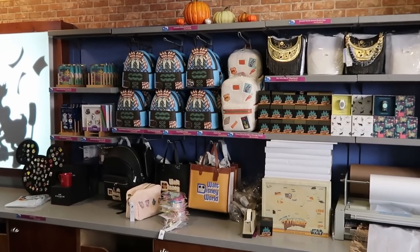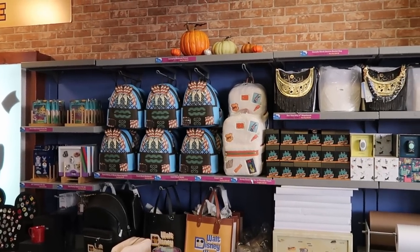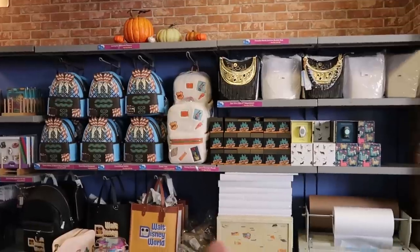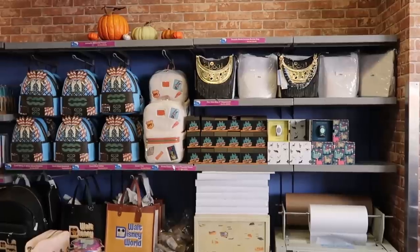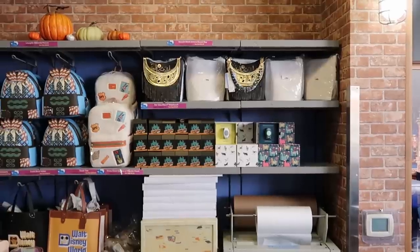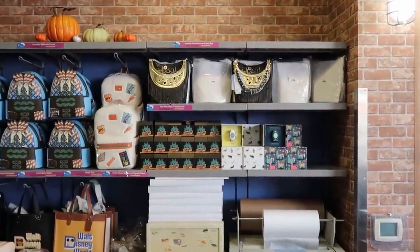Let's actually check out some of the items behind the counter here. They have the Black Panther Wakanda Forever loungefly, $35. They have the Zootopia loungefly. Those are really nice. And they do have the May the 4th Be With You MagicBands. It looks like they're $25, marked down from $65, so that's a really good deal. And they even have some Dooney and Burke. Look at that, MagicBands over there. They have the horses, and then over there are the llamas, $19.99 a piece.